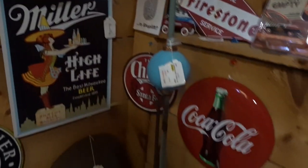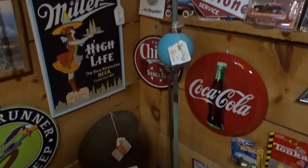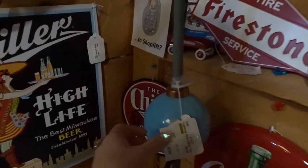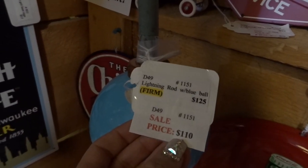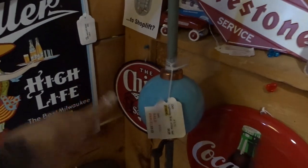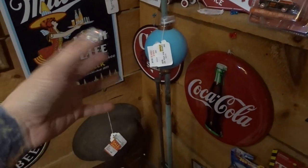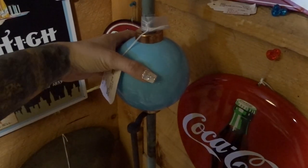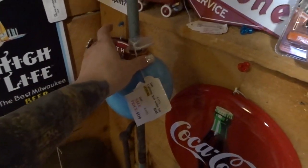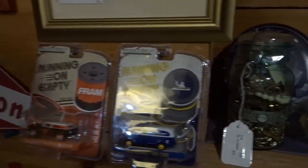Ooh, a lightning rod! I like me them lightning rods and them blue balls. Wow, sale price $110. Now this is definitely not the most extravagant one I've ever seen, but still, it's pretty cool. I just always get a big kick out of finding lightning rods. Anyways.